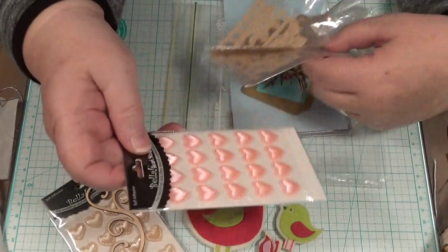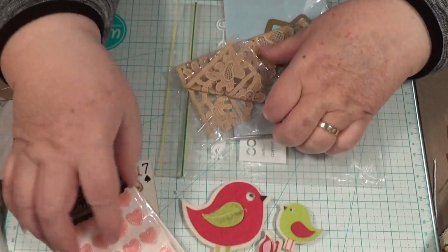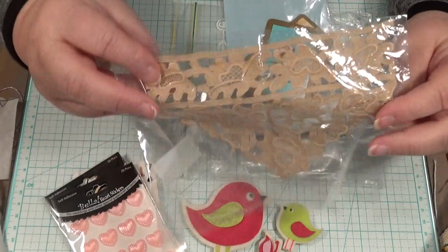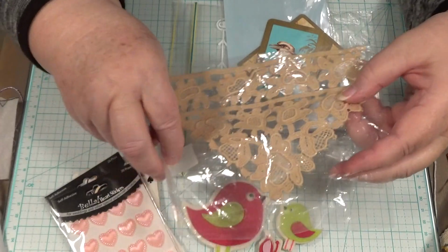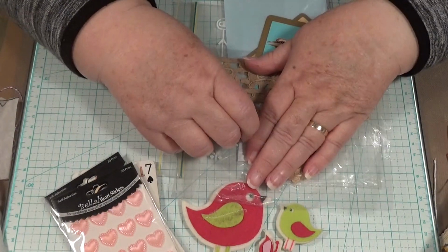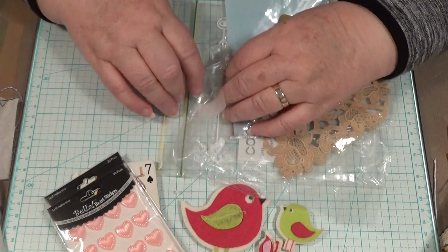Oh, nice. More of these, beautiful. I love them heart sticking things. I do love them. They're beautiful. And a really nice piece of, what do you call this lace? I do know, but I can't think of it at the moment.